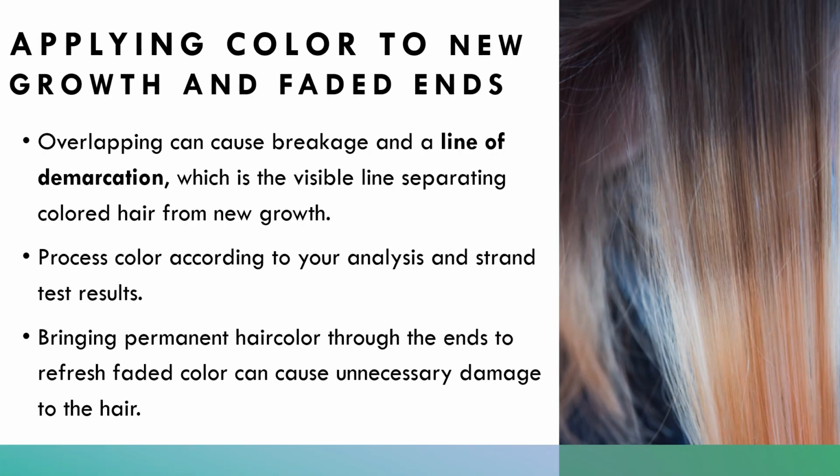Applying color to the new growth and faded ends: make sure you don't overlap, again, so you don't get the breakage and the lines of demarcation, which is visible when the lines are separating the color from the new growth. Process the color according to your scalp analysis and your strand test results. It's still the same. They keep stressing that so you don't get the lines of demarcation or the breakage, and you'll get the desired results that you want.